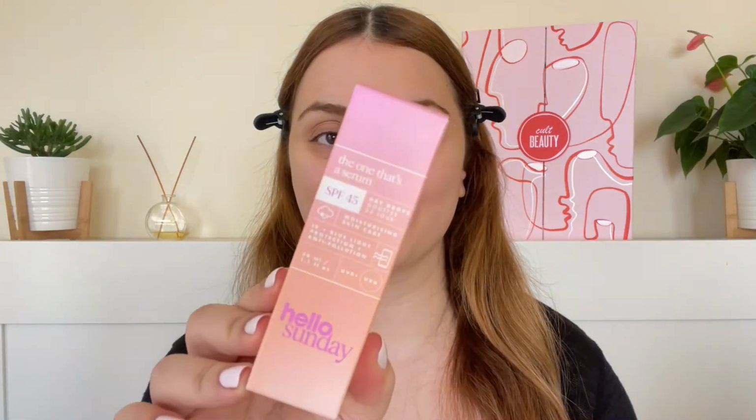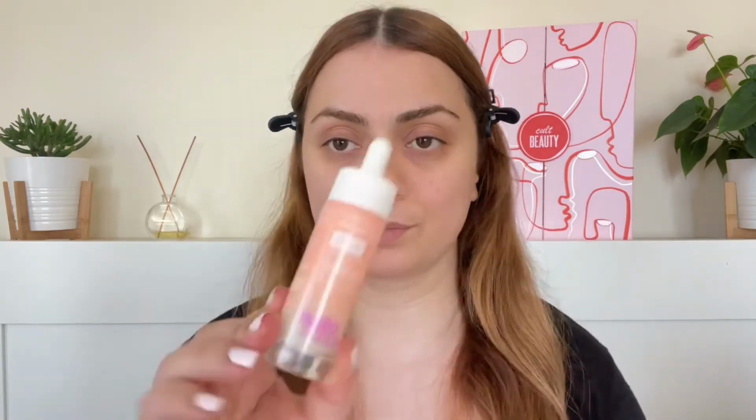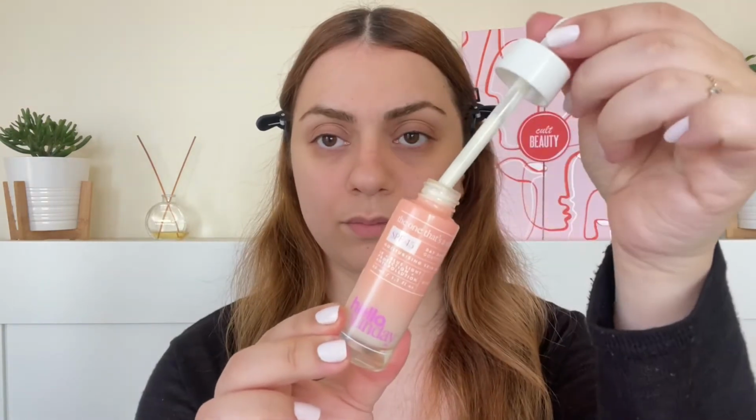Let me show you what it looks like on my hand right now. You can still see that shine. It's very glowy and that's going to translate on my skin right now when you see the demo. So you will be seeing me right now applying it to my skin. It does come out like a beautiful, lightweight, very hydrating serum. It's easy to spread on the skin, but also it is easy to use a lot of it.